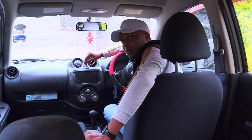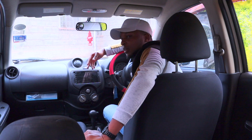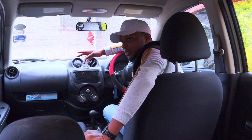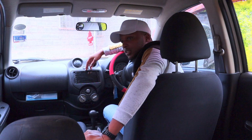Now, the thing that I don't like about this vehicle ni the rear seats. They are a bit uncomfortable for tall people. So kama in a family vehicle and you use them on long trips, the rear seat passengers watachoka sana. But kama ni Uber business, these short trips basically, hii gari iko adequate for the budget that it comes with.